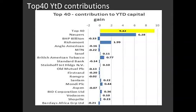This shows some of the largest cap stocks in the top 40 index and what their contributions have been towards the index this year. So we're looking at about a 9% gain in the top 40 for the year to date. And then you've got each of the stocks and what their contribution towards that 9% gain has been. And notice right at the top of the list here, you've got Naspers really sticking out with a 6.28% gain for the year in terms of its contribution, I'm saying. I mean, Naspers itself is up about 35% for the year to date, but that equates to about a 6% gain for the top 40 index.